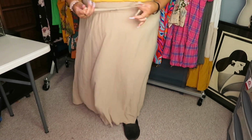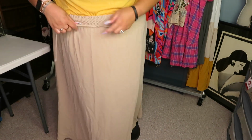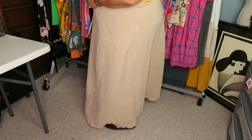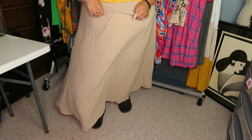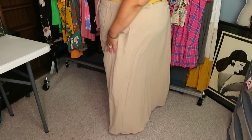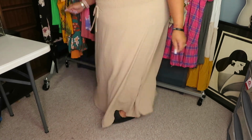Now I like to pull my skirts up right here. I call it my mid-waist because if I wasn't plus size, I think it would be my mid-waist. But it hits me right at my ankles. Okay, down a little further, my bad. But I can still walk in this without having to pair it with heels, wedges, anything like that. So it's nice and lightweight, super flowy. It's not going to be fitting you skin tight.